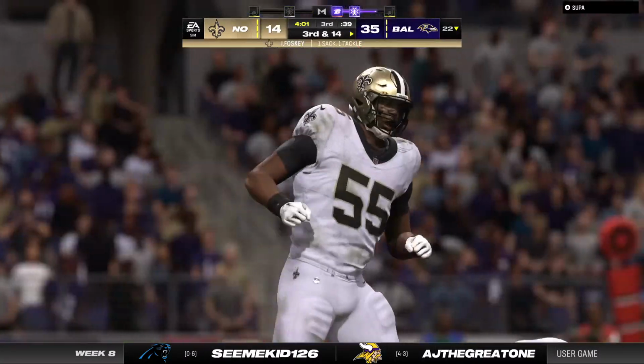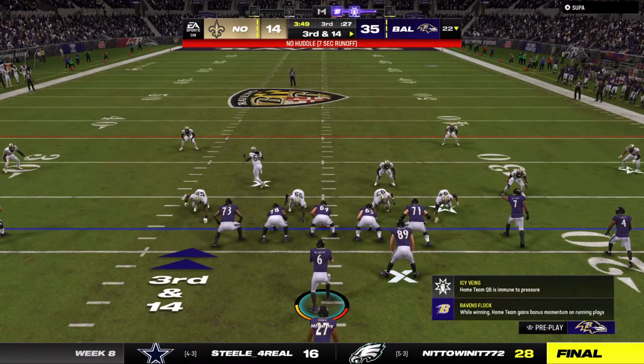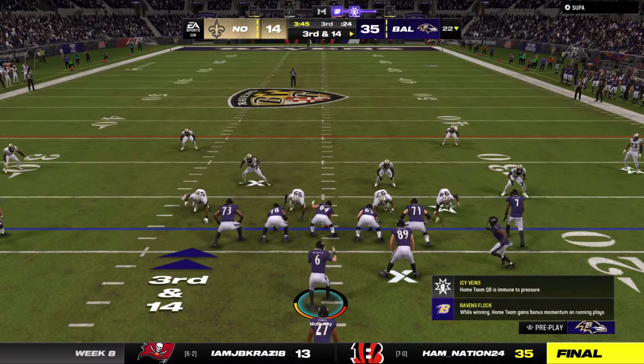And the Saints pressure gets him. Brought down for a sack. And they're going to hurry back to the line now. 4 yards brings up 3rd down. In motion left, Flowers.